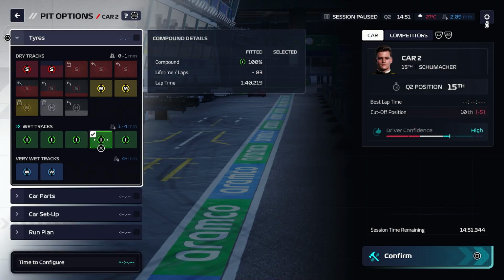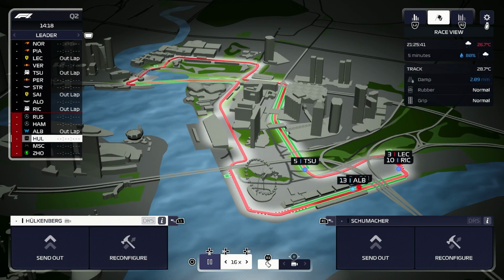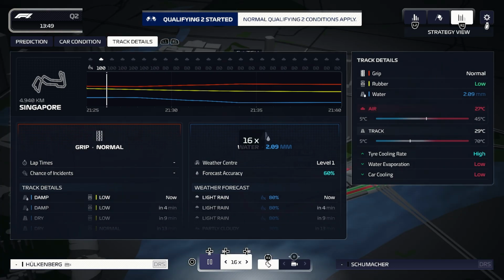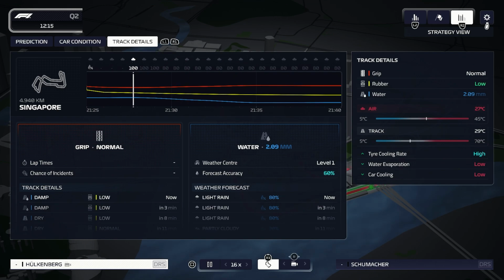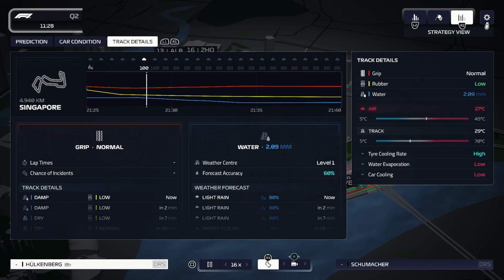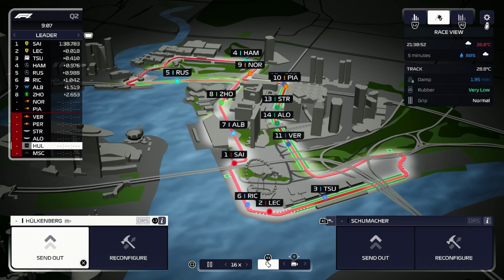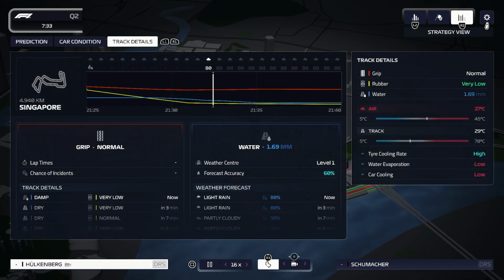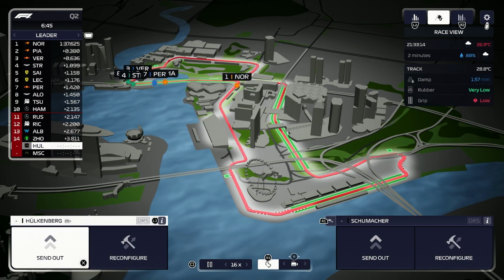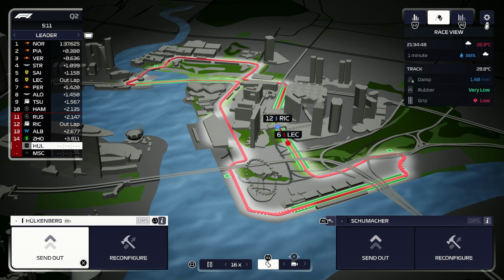So we are going to wait in the pits until the end of the session, where we think it is going to get a little bit drier. And we're going to risk it. Everybody else is getting out there, putting in a bank of time. We're going to leave it to the very last laps of the session. You can see it is getting drier out there. Is it going to get as dry as we hope for? I'm not sure.